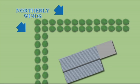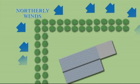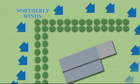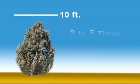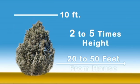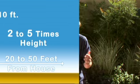It's important to consider that the wind speed actually picks up at the edge of that windbreak. So you want to make sure that it extends the area of concern, directing the winds past your home. Evergreens are the ideal tree type for a windbreak because they're full and dense year-round. When you're planting a windbreak, you want to locate it at a distance from the house that's equal to 2 to 5 times the mature height of that windbreak species.